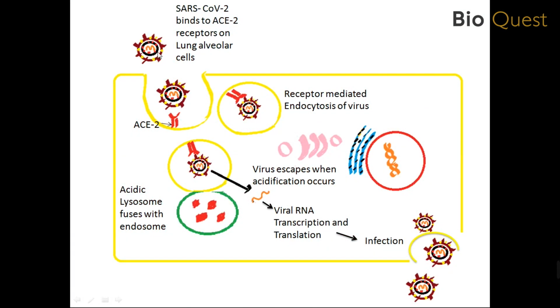How does SARS coronavirus 2 hijack our cells? The spike protein S1 domain binds to the ACE2 receptors. The receptors bound to the virus are endocytosed in a membrane vesicle. The pH in the endosome decreases as the lysosome fuses with the endosome. This is done in order to destroy the virus.